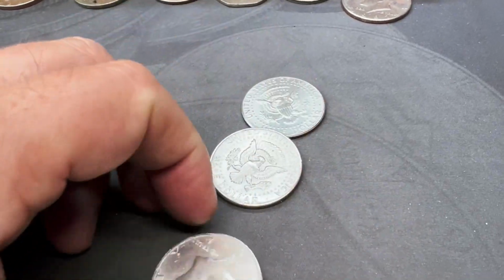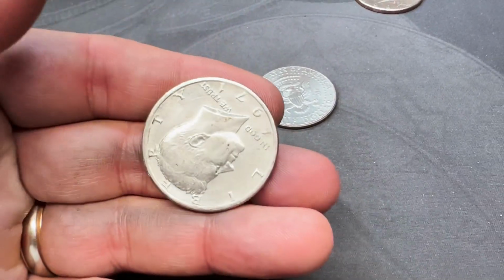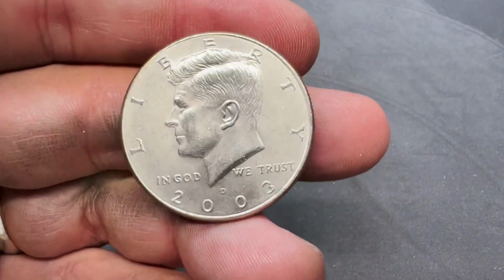But let's take a look at these last couple of coins. See if anything's interesting. 74, 71, not even a D to look at a mint mark. And we got a 2003.